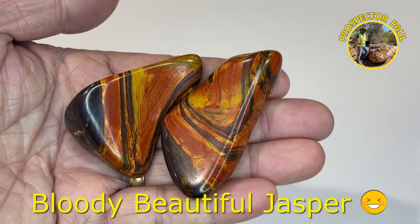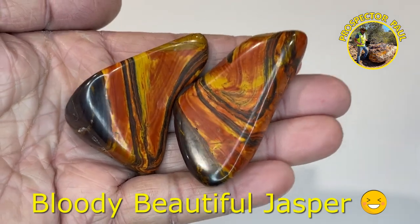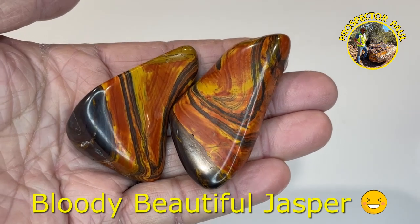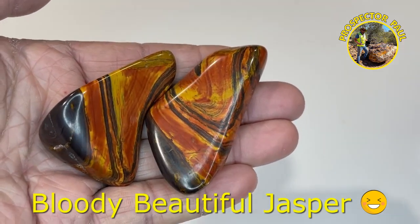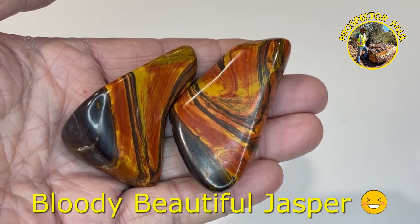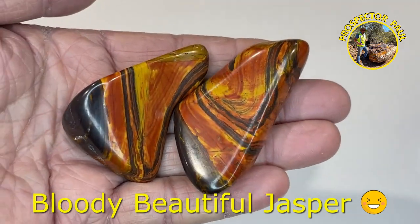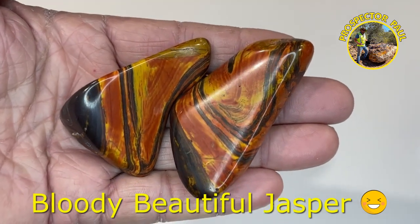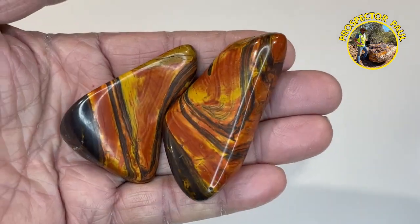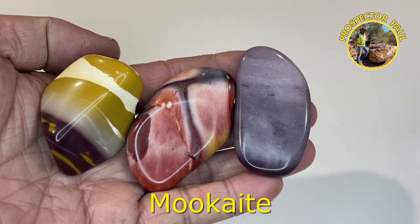Now this beautiful rock, I have no idea what it is. It's Jasper. I was given a map, and the map said there was honeybee Jasper in this area. I did find something I'd probably call honeybee Jasper, but this is different. This has orange running through it. Bloody beautiful rock, I love it. I'm going back in about a month from now. I'm going to see if I can find some more at the same place. More Mookaite again, just an amazing range of colours.